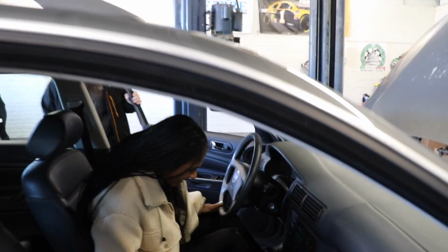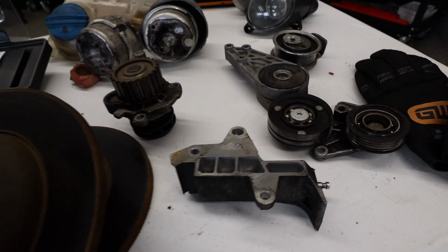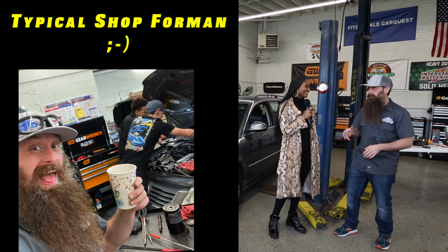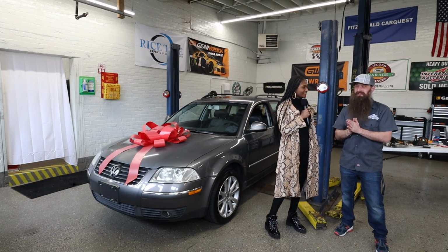You know, put a lot of work into it. I'm the only one that's put a wrench on this car until Joe got it up here. So it's really, really cool. We did a ton of work to it. I say we. Joe did most of the work. I drank a lot of coffee and supervised. They did a ton of work to it and really had a good time with it.